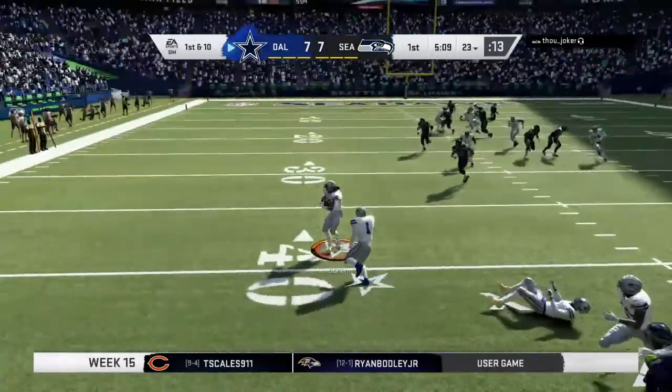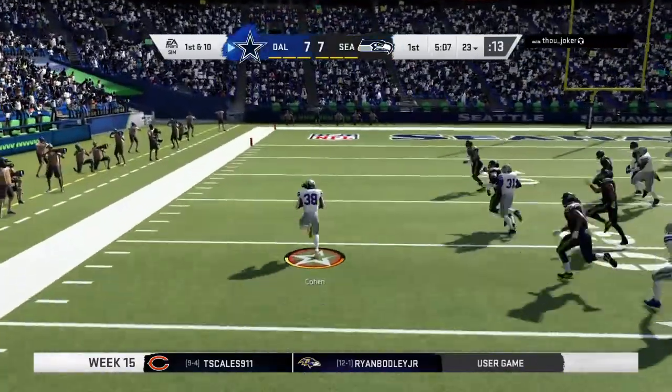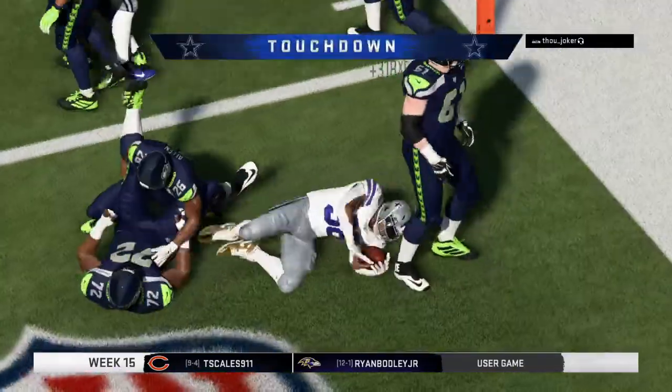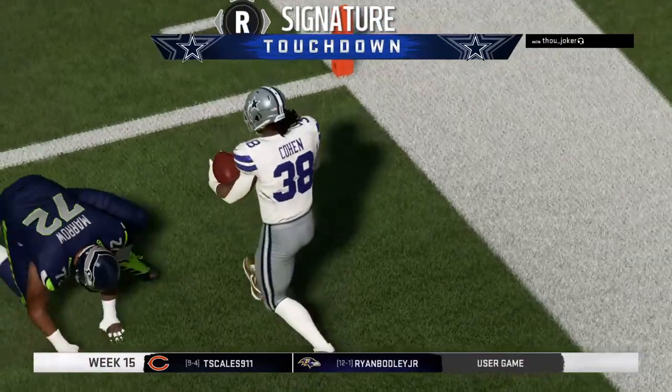And the ball popped in the air and intercepted. Picked off at the 39. And he will score. Touchdown, Cowboys.